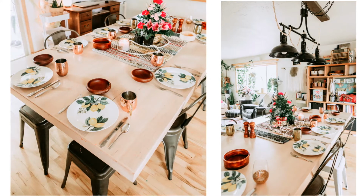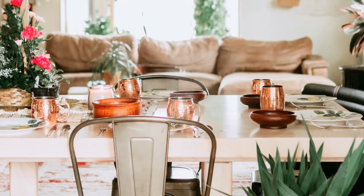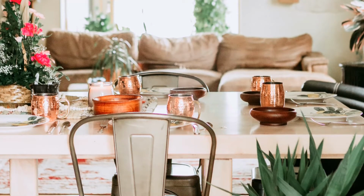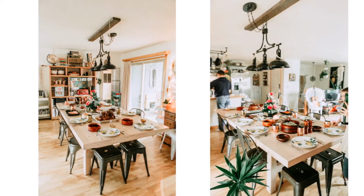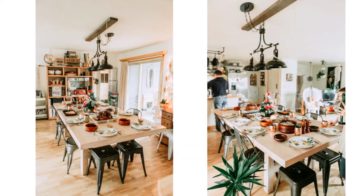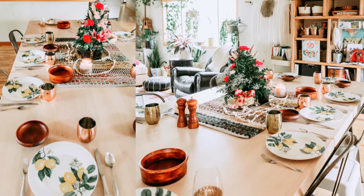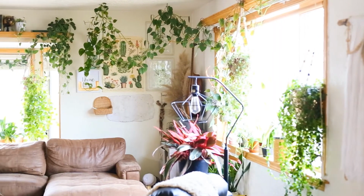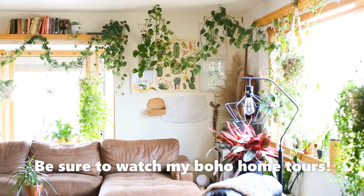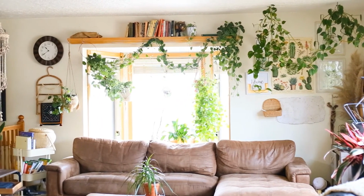Anyways, I wanted to share this beautiful spring dinner that we did a couple weeks back. We actually did this for Easter, but there is no reason why you couldn't do something like this any time of year, really. But this is my boho tablescape. If you're new here, you may not know this, but I love boho style, and some of my most popular videos are about the boho style. And I try to keep it authentic.